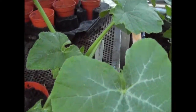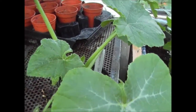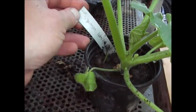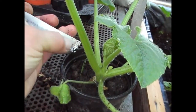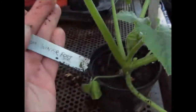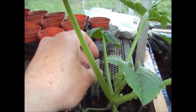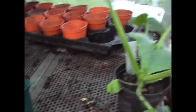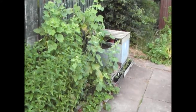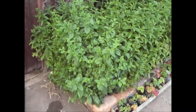The squash has done really well. This has almost doubled in size in the last few days, and that's a Winter Fest. As you can see, Chris was kind enough to give me that, so that will go in. Some spare tomato plants and some leeks that I haven't put in, but I don't think I'll probably bother with those now. The herb border has gone absolutely balmy.